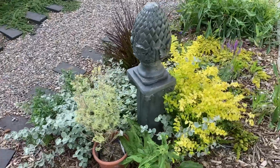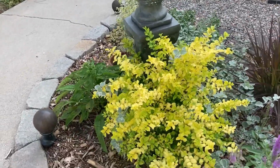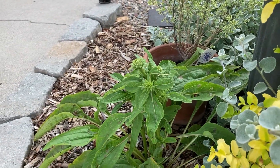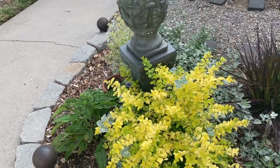So here's the walkway bed. It looks so pretty when it's in bright sunlight. So everything is still doing really great in this bed. My coneflower is ready to give me a whole bunch of flowers, which is very exciting. I'm not too surprised since we are in a nice hot patch of summer.